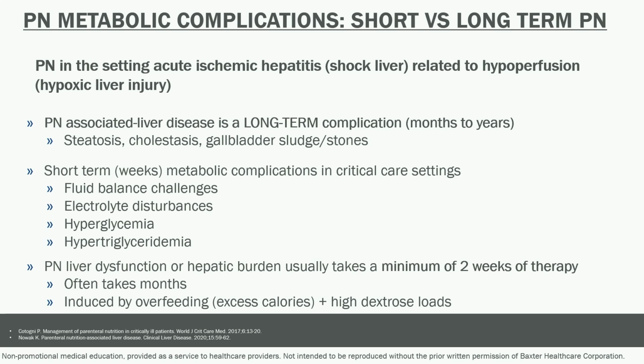Any type of PN-related liver dysfunction or hepatic burden usually takes a minimum of 2 weeks of therapy and is the most prevalent in the setting of overfeeding with really high dextrose loads. So that's another reason why we need to be careful with our dextrose.